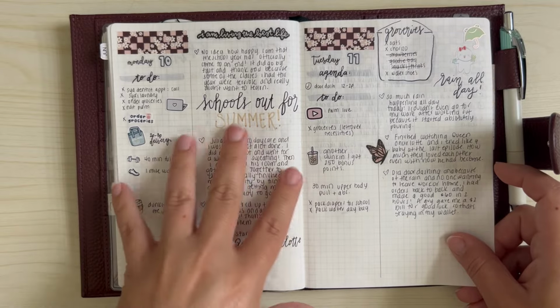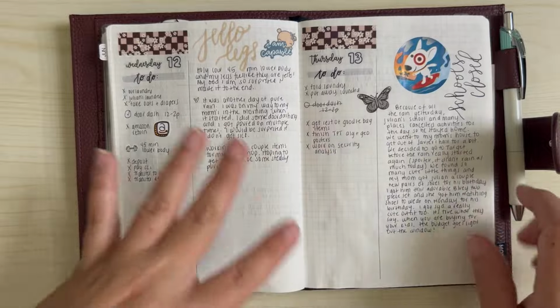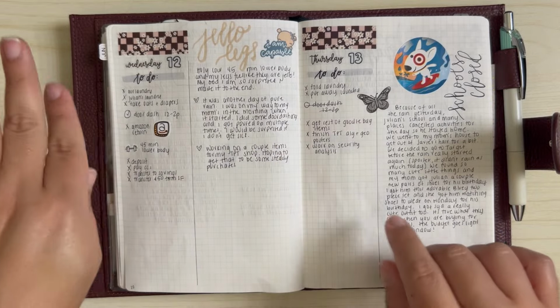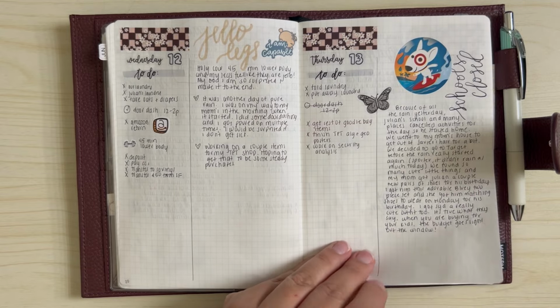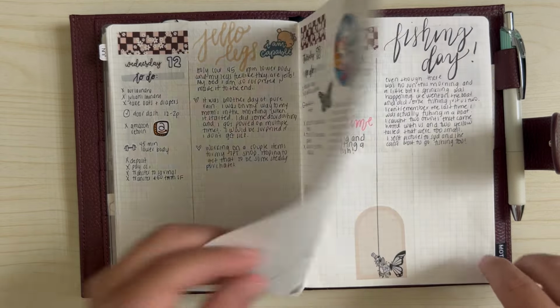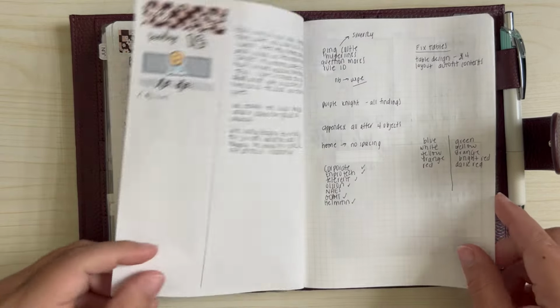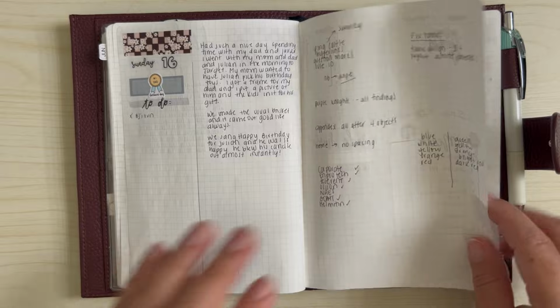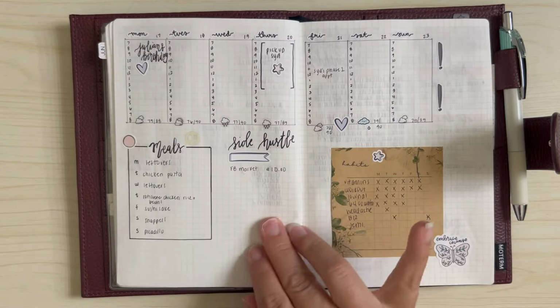So I have everything off to the side. Everything to-dos and agenda items were to the left, and then journaling items and things that happened during the day were on the right. And yep, so this was really nice. Some days I had a lot to write about, some days I didn't. Some other notes that I really didn't need to reference again, which is why it's not in the index.